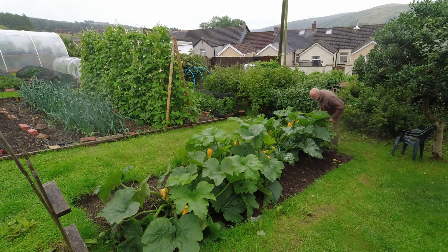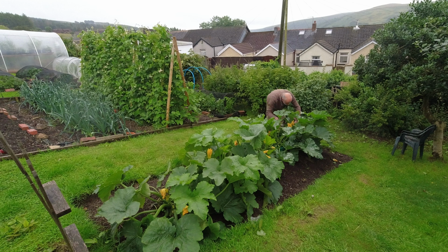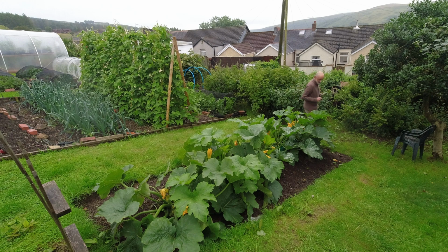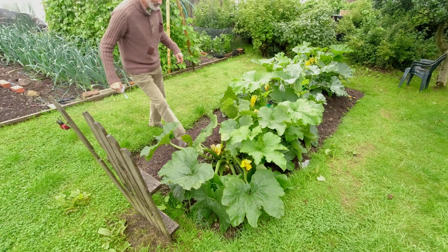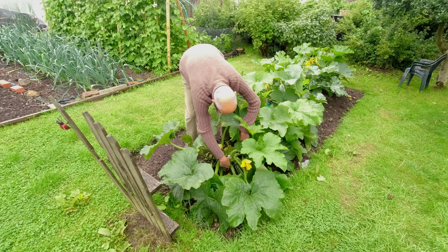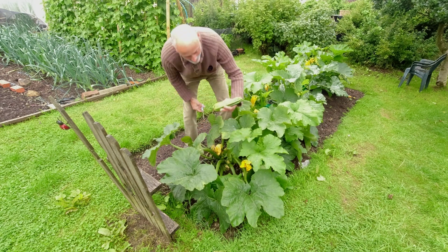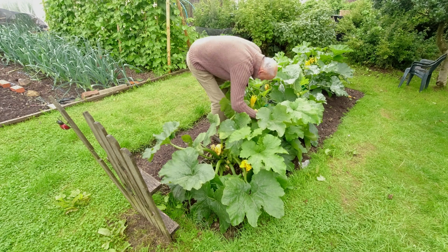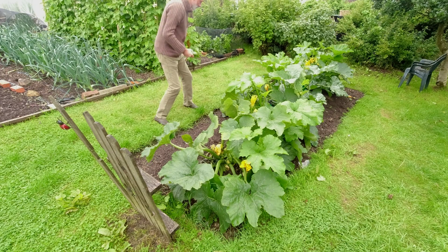There's another one here. It's amazing how much fruit comes off these plants. There's another 2. Right, well that's 2, 4, 6. I'll let the others carry on. Haha, just as I was walking away, I noticed another giant. Let's get in here and see if we can get this one. There we go. I don't think there are any more in here, although the leaves are covering things up. So, no, I think all the others can carry on growing for a bit.